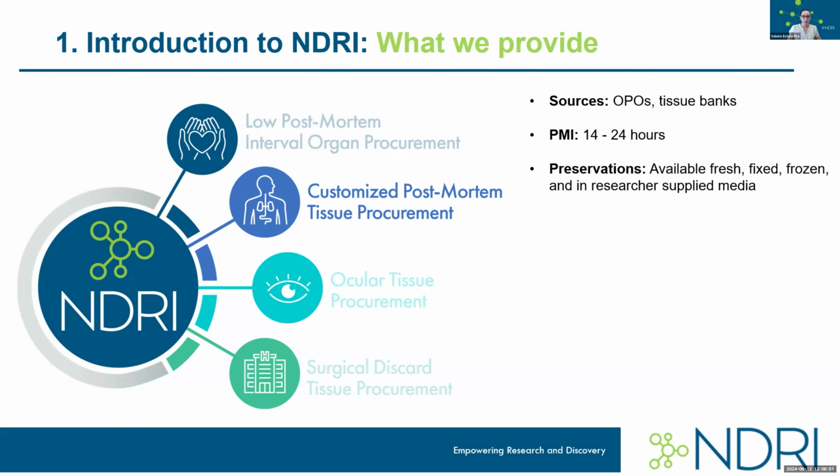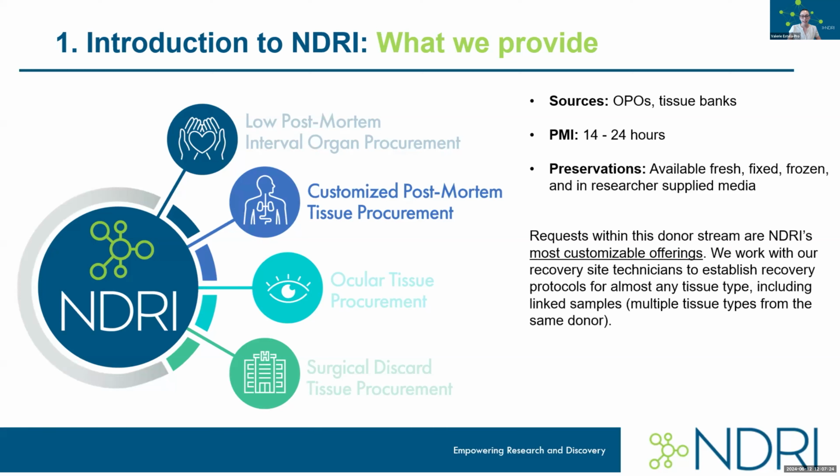The next donor stream that we have is the customized postmortem tissue stream. So for these tissues, we source them from, again, these organ procurement organizations, or OPOs, as well as tissue banks. And this PMI, or postmortem to preservation interval, is about 14 to 24 hours. We don't accept any donations past 24 hours. For these, we're able to provide them fresh, fixed, frozen, and in researcher supplied media. And requests from this donor stream are NDRI's most customizable offerings. So we work with our recovery site technicians to establish recovery protocols for almost any tissue type, including linked samples, which is multiple tissue types from the same donor, such as a tissue and blood or multiple tissues.